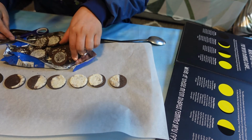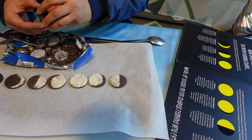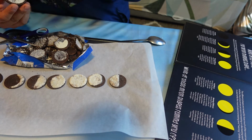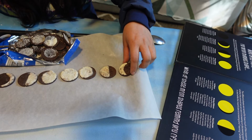So we're going to see. After this activity, I'm going to watch more of the moon and see how it's going. Here we go. You're going to see less, so it should go this way.